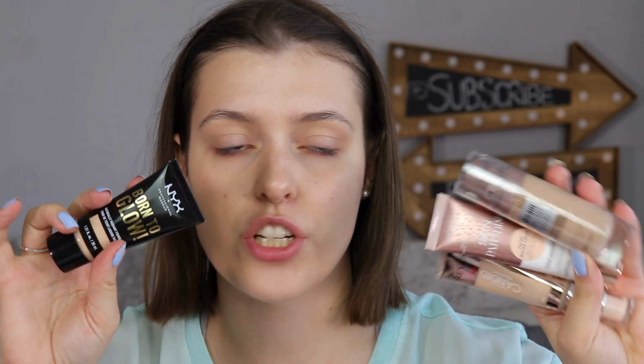Okay, so I'm not gonna lie to you, I have a boatload of foundations and they're all brand new. I bought 4 foundations. One of them wasn't in the drugstore, so I might put this to the side and not use this one today, so that's not what I hauled from the drugstore.